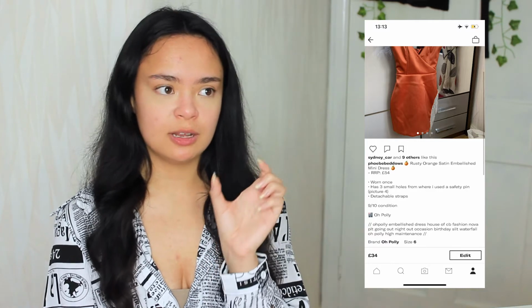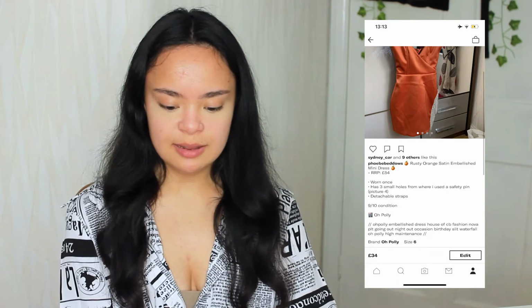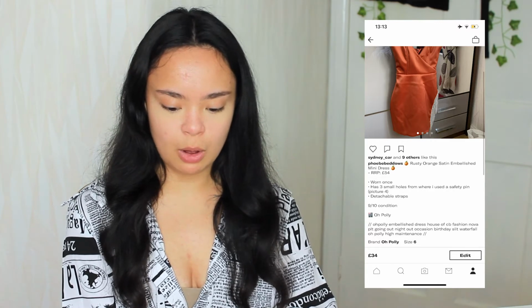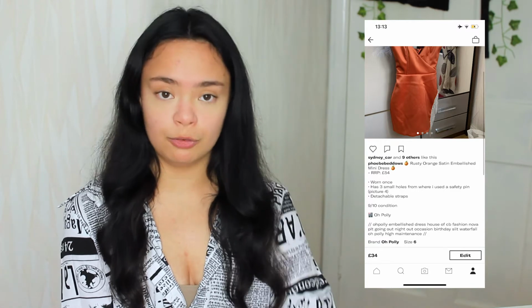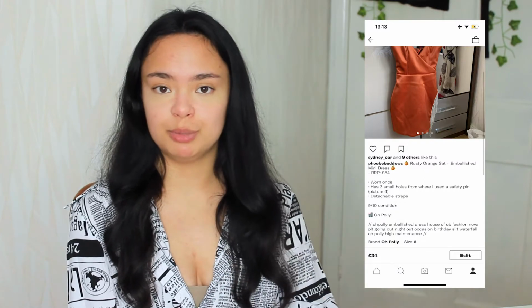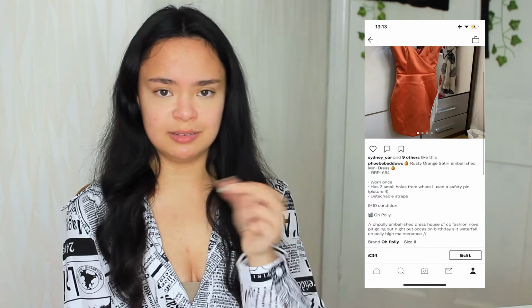So as you can see from my listing here, the first line is rusty orange satin embellished mini dress. That is what the item is listed as on the Depop website. And then underneath that I have how much I bought it for, and then a little section below that that says I've worn it once. It has 3 small holes from where I used the safety pin and in what photo, and has detachable straps, and you know, just anything else that's worth noting, then just put it down. Then I've got a 9 out of 10 condition rating just because of the buttons.